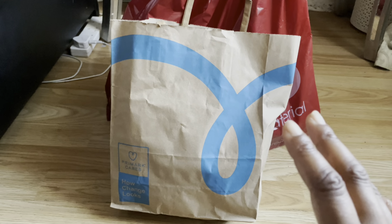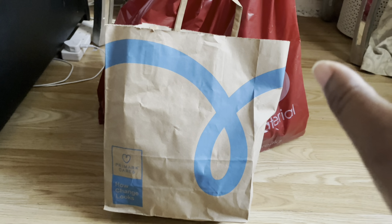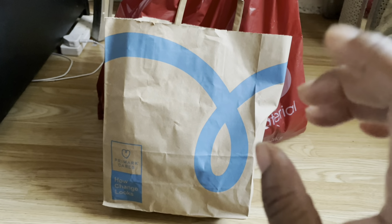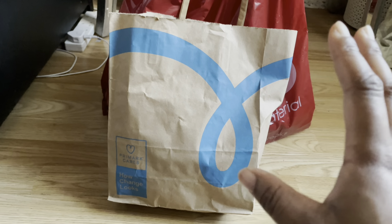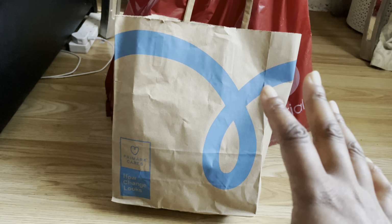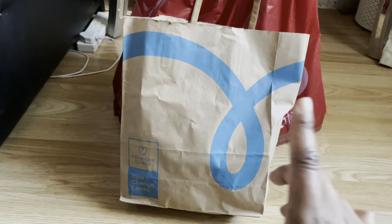It was absolutely so nice in Primark. It was so nice. The coats are just lovely. I can't wait for sale season because I want to see if I can get the stuff that I saw. But what I did get was basically I replaced this hat.